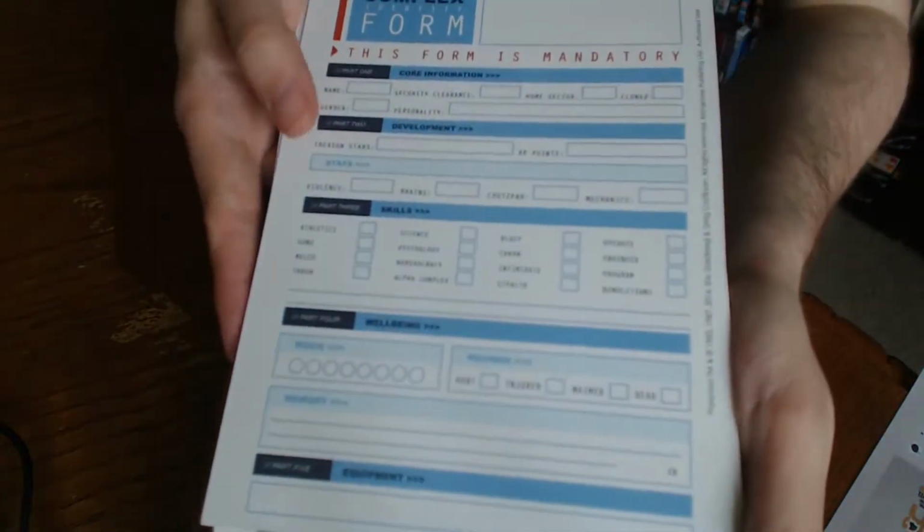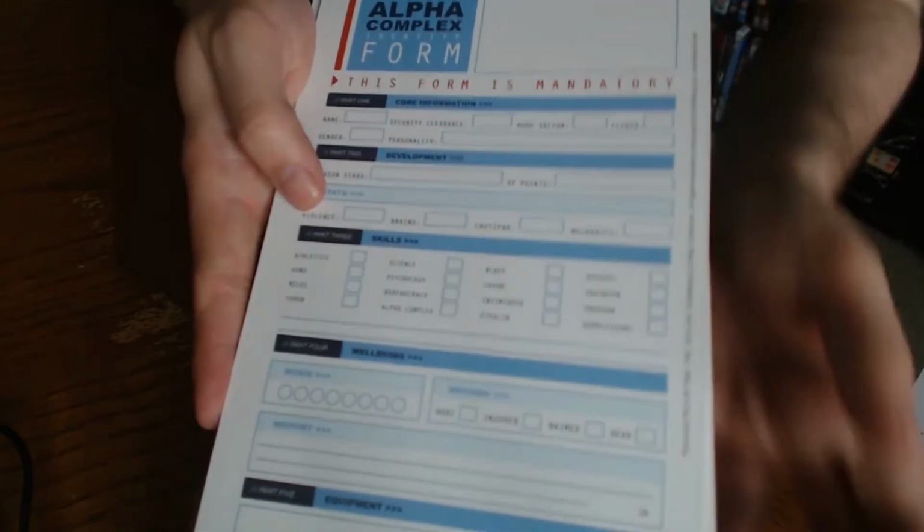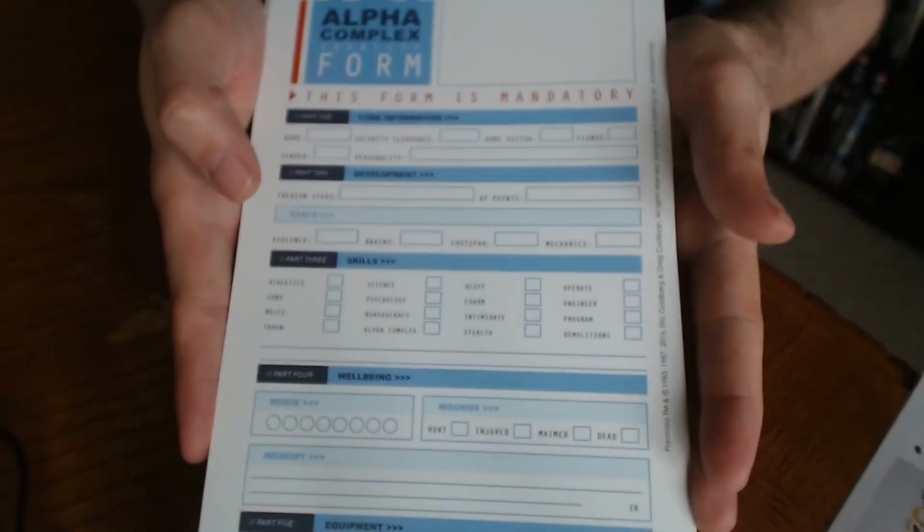There's the books. There is a small part of me that wonders if it's been put in there to annoy people like you. It's working. We've got what appear to be character sheets. So there we go. Character sheets here. Wipe clean character sheets in case you get really excited. Start dribbling all over your character.